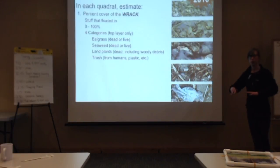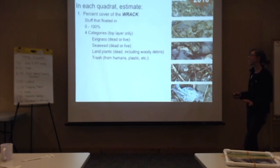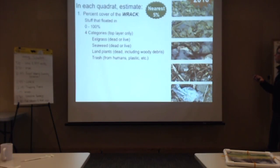So you don't have to dig through it to try to figure out exactly how much biomass is of each category. Estimate only to the nearest 5%. It's okay if there's 0.02% of something. If it's present in such low abundances that it doesn't make 5%, just don't count it at all. We might miss very small percentages of things, but we're doing enough samples that if it's at least 5% of the shoreline, we'll capture it.